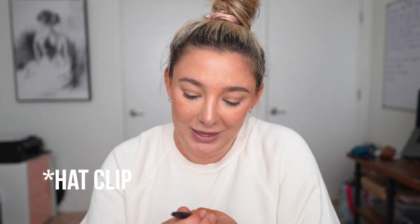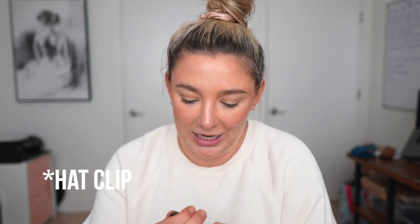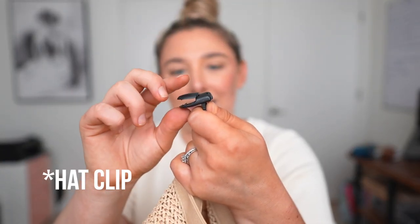It has this key ring, and then it has this, which I honestly have absolutely no idea what it's for. I don't know if it's for a hat. I literally have no idea what this is. So if anyone in the comments below can tell me, I feel like it's probably something super creative and useful, but I just cannot figure it out. So you snap it down, and then this can lift up, and it looks like it's a clip for something.